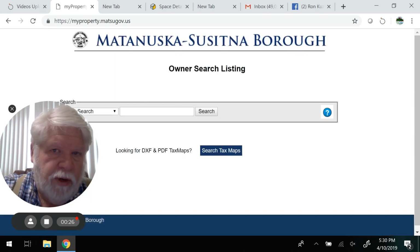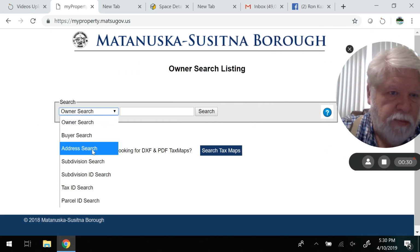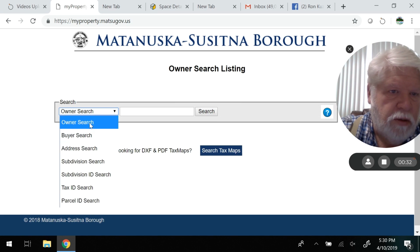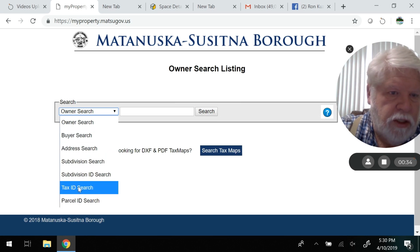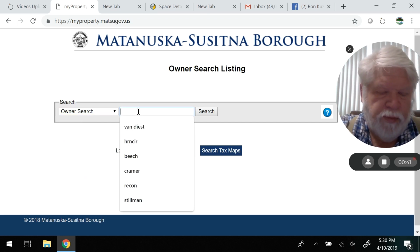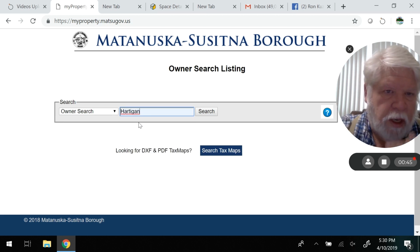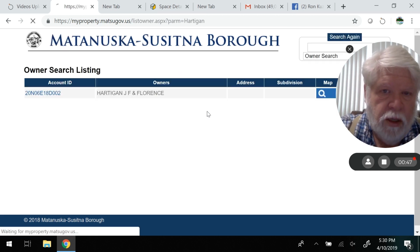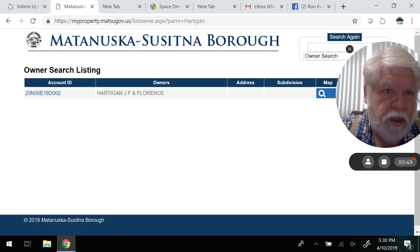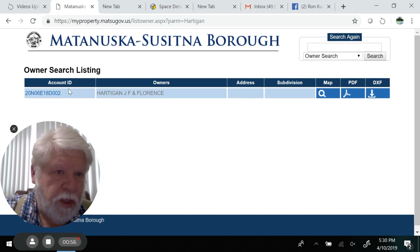When you get to my property, you can choose from this drop-down menu. There's address search, owner search, tax ID search. Those are the ones we generally use. But we're going to stick with owner search and see if I can find this one owner that I happen to be looking for right now, Hardigan. And you click there, and they're the only ones with that name out here that own property. So that's kind of handy.